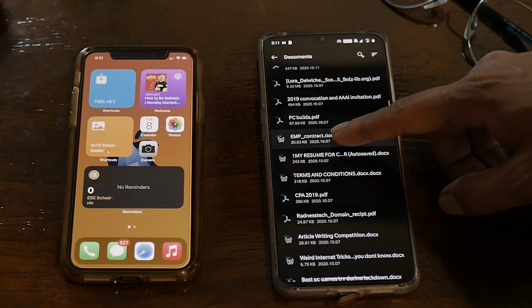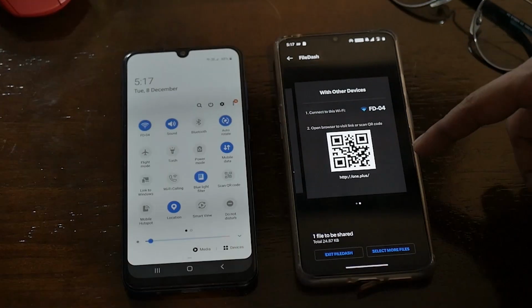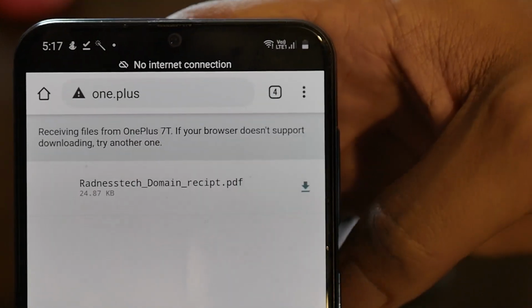This is a pretty cool feature and most of the OnePlus users won't be aware of this one. You can send files with ease to OnePlus users or any other smartphone users with the FileDash feature. Here you go with the steps. Select the files you want to share from the file manager. Select the dash file option. Now a custom hotspot will be created. Now using the other device, connect to this Wi-Fi network. Open any browser and type one.plus. You will get an option to download the file. Download the file and you are all set to go.